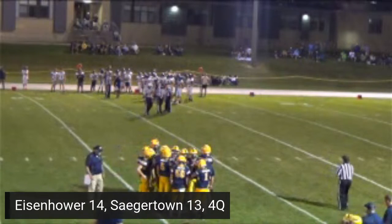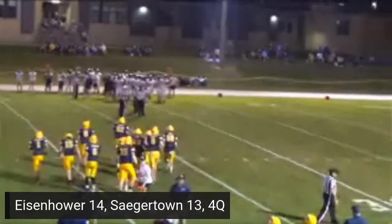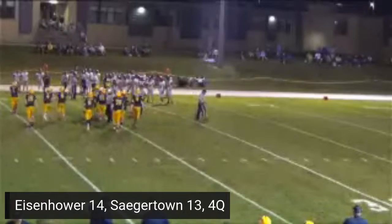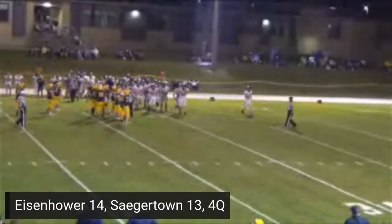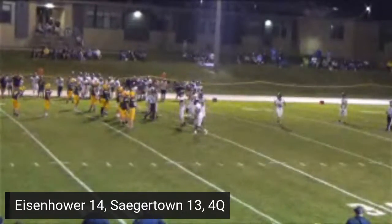And right now, that's the difference in this ball game. That and the Bryson Wilkins extra points. Yes. And Jacobzak got in there and blocked the PAT that kept Saegertown from getting to 14. So here we go. Third down and 7 from the Saegertown 33. A first down here would effectively end this ball game.